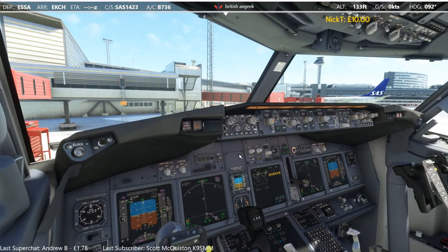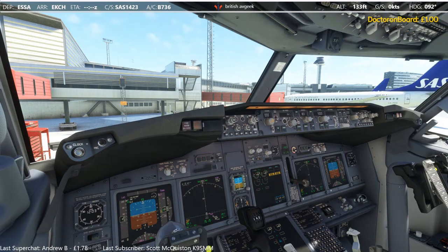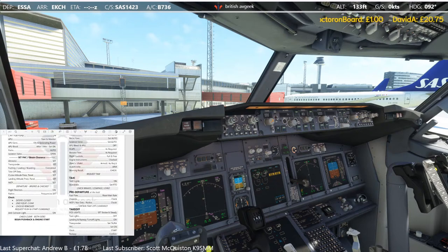Here we are in the familiar NG cockpit. And for those of you who use my checklist, I've actually made a few tweaks. Let me see if I can show you guys. Some of the comments I had were included. Could you potentially please add in a larger font?